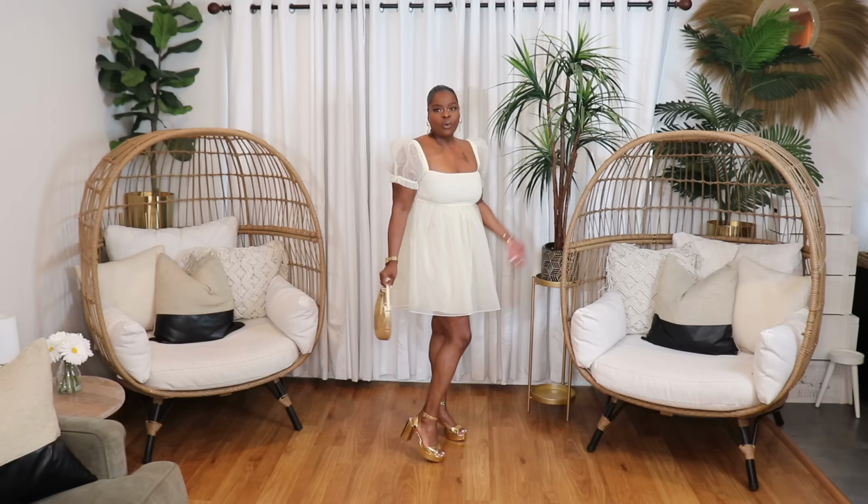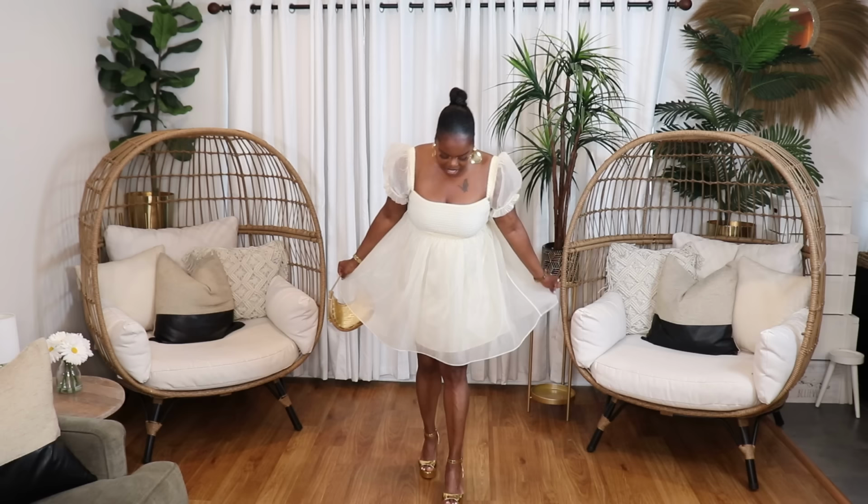I love the puffy sleeves on it and it's just giving princess vibes. I paired it with some platform gold shoes, which are making me even taller, which is making the dress even shorter. But I think this is such a cute look for a white event. So yeah, baby doll dress is a great option for any type of dressy white event. Let's get into another look.